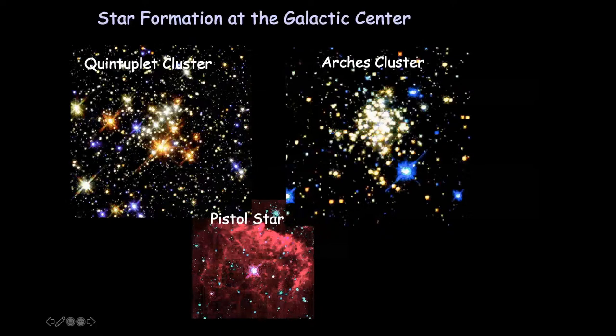But why do we care about these? Well, even though these are in the neighborhood of the black hole, the gravity of the black hole does impact the way stars form in these clusters. We've done studies and shown that these clusters tend to be overabundant in very massive stars, compared to clusters in our backyard, like the Pleiades, which you can still see in the night sky. So we're excited about that because we're studying how being in the presence of a black hole can affect the formation of stars.